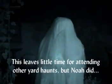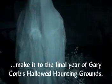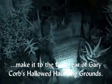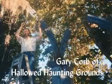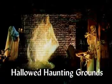I talked to some people at the Halloween Haunting Grounds, and they said they don't really get to enjoy Halloween because they're always working on it. So my question to you is, do you get to go to the other Halloween attractions? I tried this year. I was able to get to Gary's place. I was able to get to the Halloween Haunting Grounds. That was about it. I had plans to go to other places as well, and just couldn't make it out.